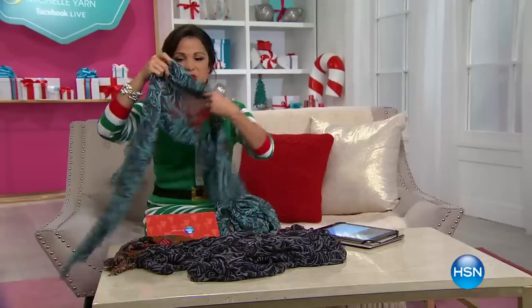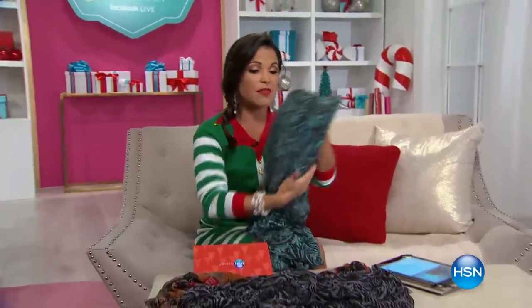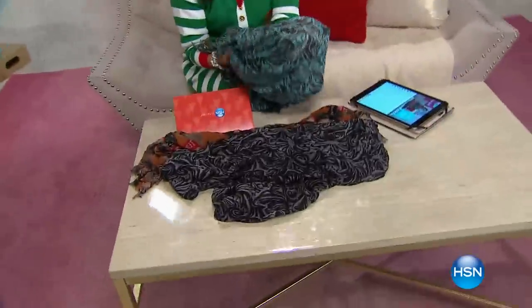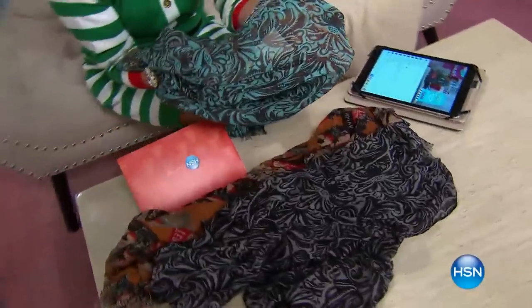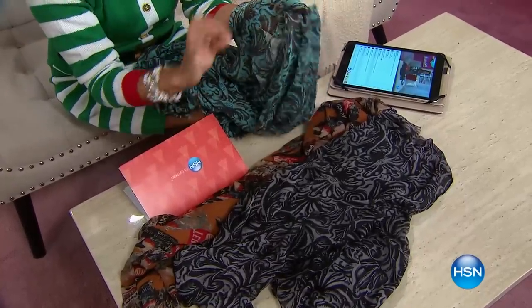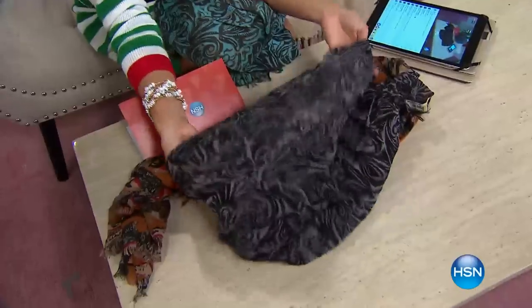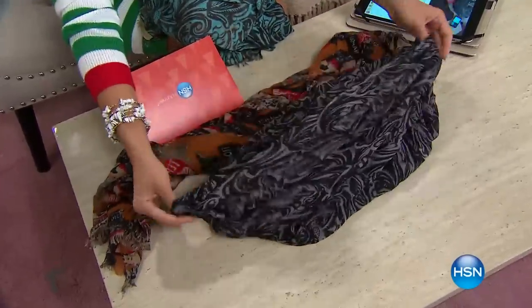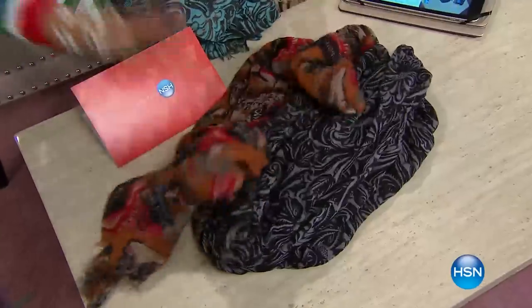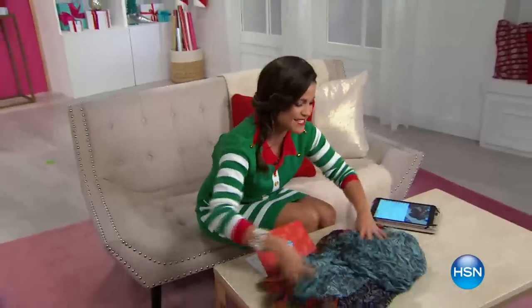But these are just gorgeous. I wish you could feel how soft and beautiful they are. And these colors are really nice. This turquoise and brown, that's my favorite. The handbag that matches back to this is absolutely gorgeous. All leather. You guys should definitely check it out. Just search Patricia Nash on hsn.com and you'll see everything. So there's the black and that's the World Traveler Multi. Love it. Good gift. Thanks, guys.